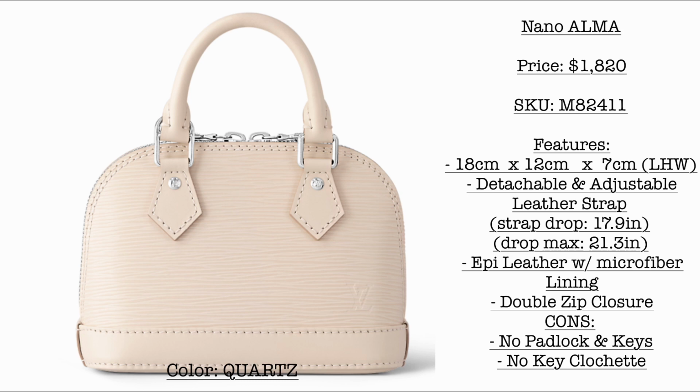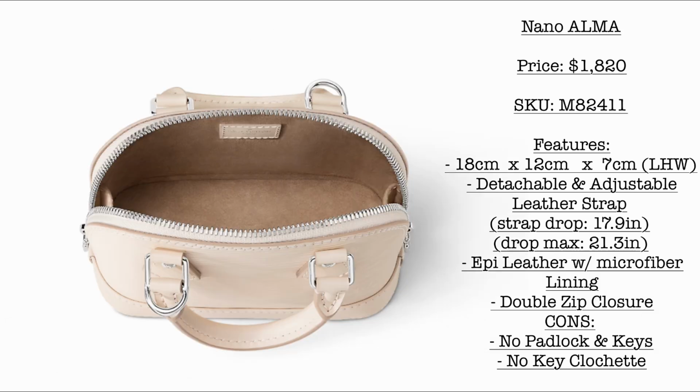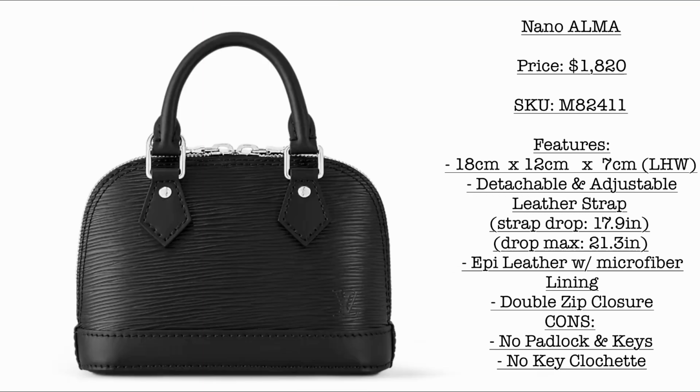Alright, next bag is the Nano Alma. Price is $1,820. This bag is now available to pre-order online and via Louis Vuitton stores. We have the SKU here. It features a detachable and adjustable leather strap. The strap drop is 17.9 inches. Max drop is 21.3 inches. The main material is epi leather with microfiber lining.